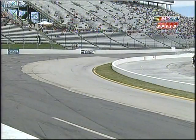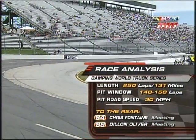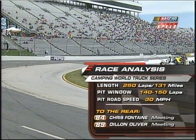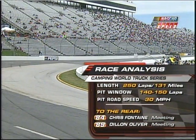Take a look at our race analysis. Again, this is a 250 lap race, 131 miles. So pit strategy comes into play here more than ever. The pit window, 140 to 150, that's again for fuel, though.